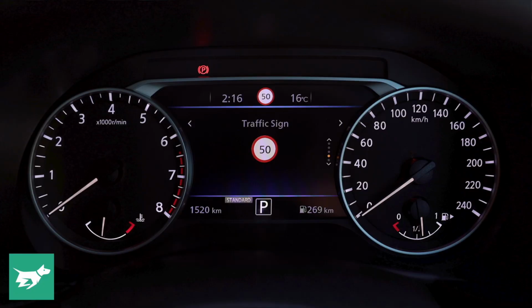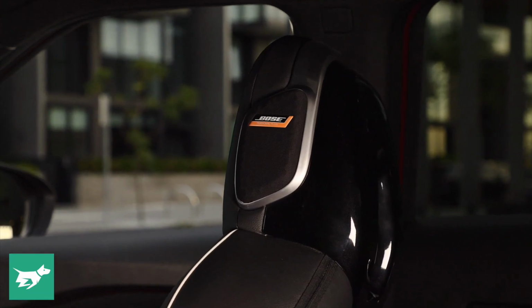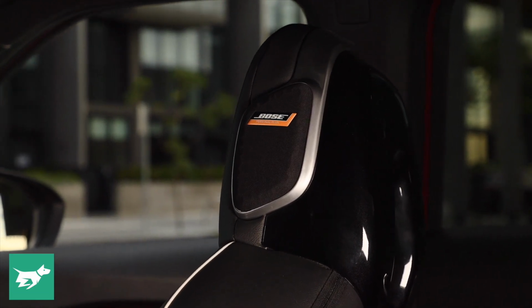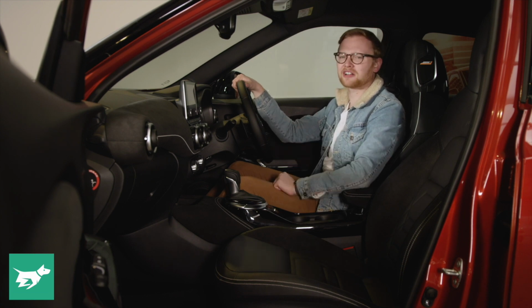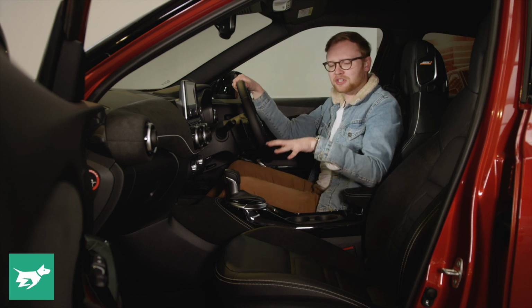And if you're an audiophile, the Ti model actually has the Bose Ultra Near Field system, the Personal Plus stereo with speakers up here in the headrest, which is pretty cool. The Mazda MX-5 has that as well, but that's the only other car I can think of with it, and it sounds really banging. In terms of material quality, it's generally good.